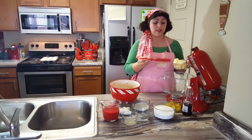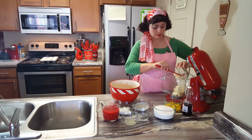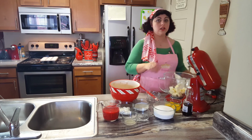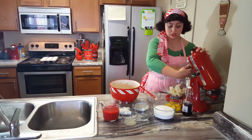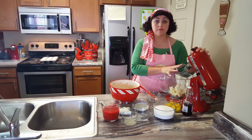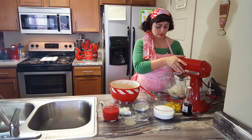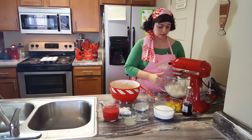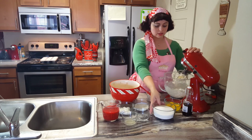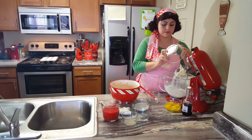So I'm going to start with our creamed ingredients. I'm going to take our butter and put it here in my mixer. And it always helps to have a stand mixer. And I'm going to blend the butter up, and I'm going to start adding the sugar to that. So now we'll go ahead and add the sugar to this mixture.